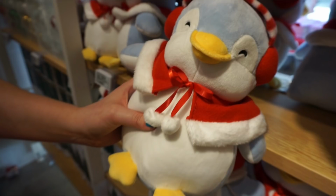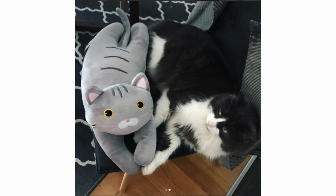So I bought one that looks like my cat. And they gave us both Santa Claus ones. They're so soft and squidgy. This is like a cat cushion thing. I just put it on my couch. It looks like my cat, baby, so I showed it to him and baby wasn't impressed. Baby looked at it like it was the devil. He's like, what is this?